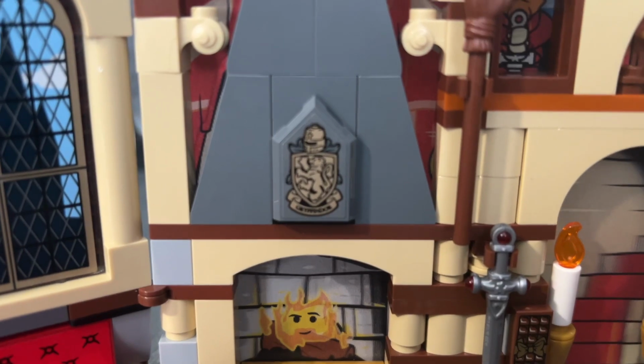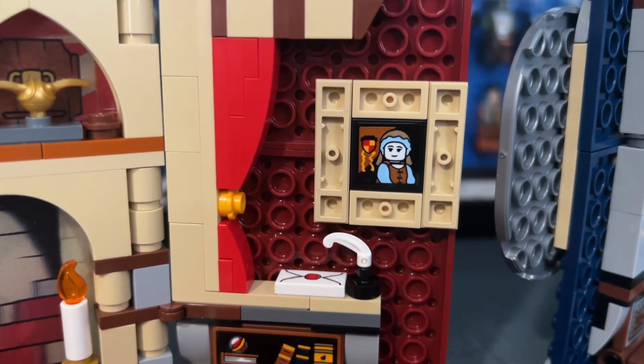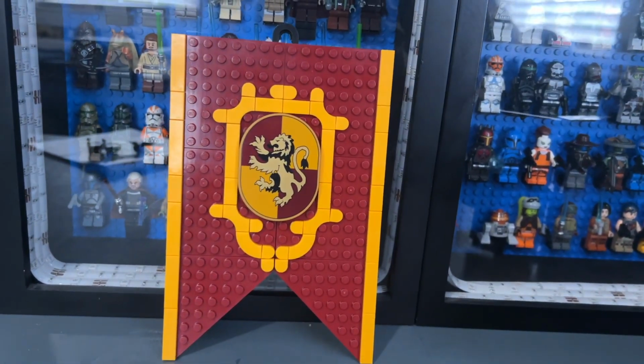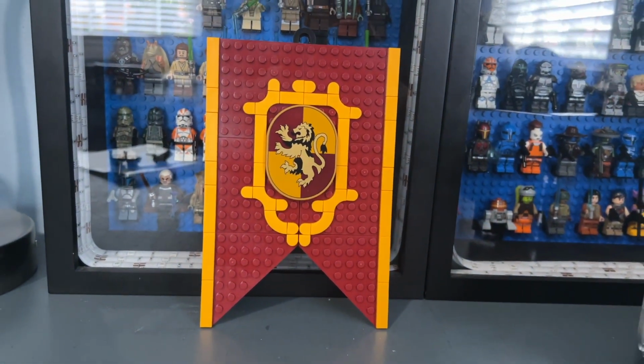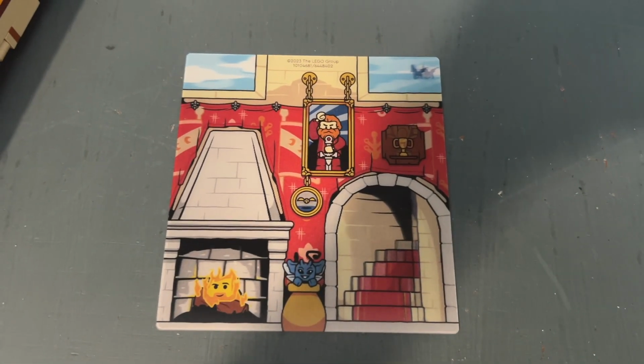That is a sticker piece, unfortunately, and then over here we'll get a better look. We have a nice curtain, and then a bookshelf, and then a portrait right here, and here is what the Gryffindor house banner looks like closed up. That is a printed piece for it. Here is a better look at the holographic piece.